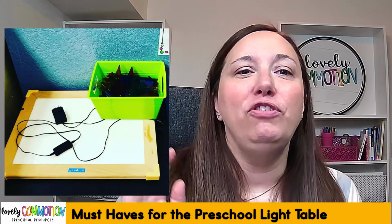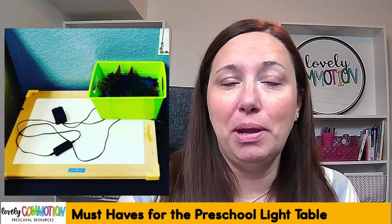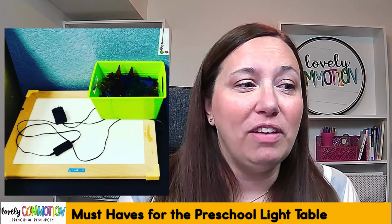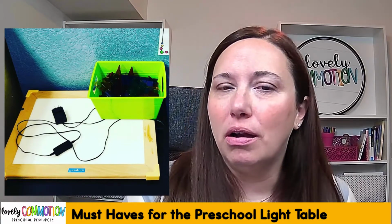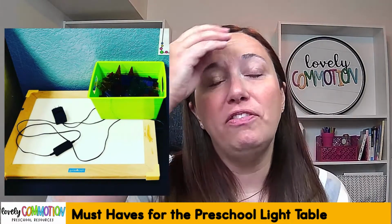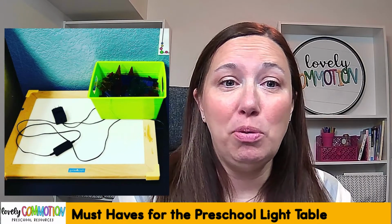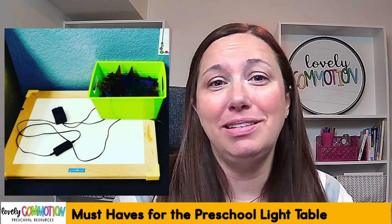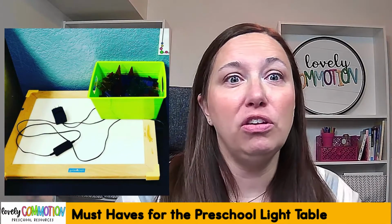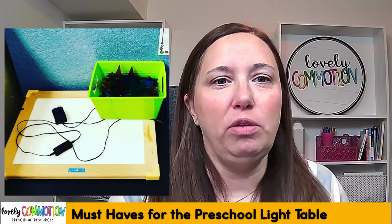So if you're looking for one, they are not necessarily cheap, and I have made my own in the past with some tubs and things. But what I found was it was really hard for the children to use them unless it was really dark. And so I was having to find a dark spot for them to use this. This table, it's from Guidecraft. It doesn't have to have darkness. We have daylight coming in, we have our regular lights on, and it still lights up everything. So it's working really well for us.